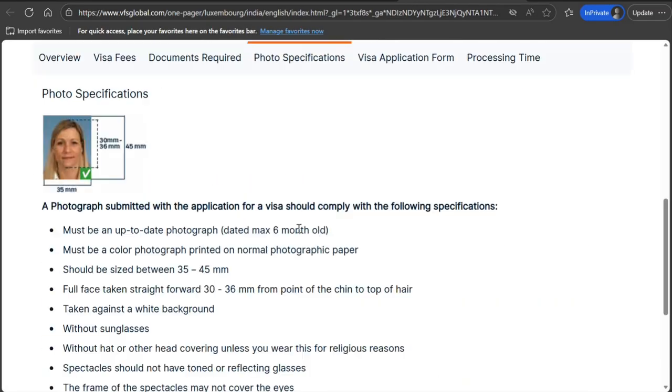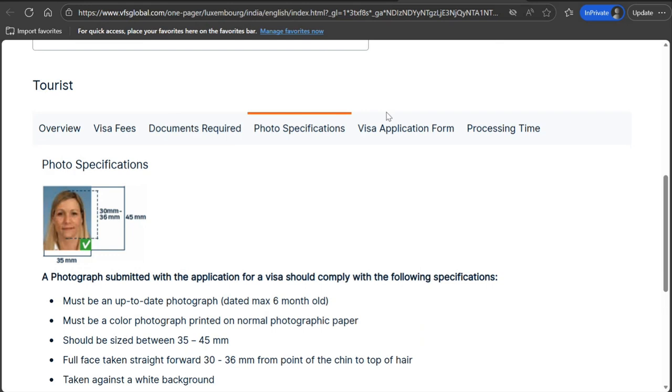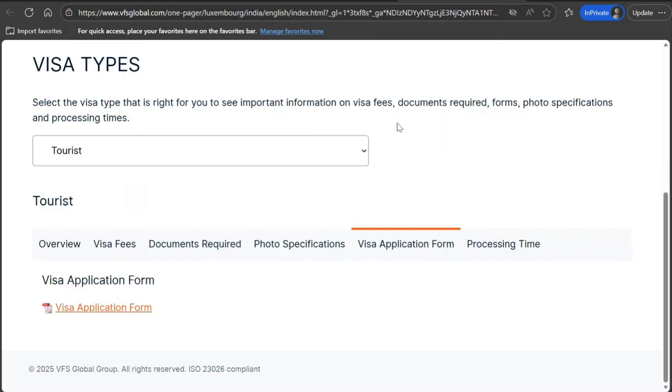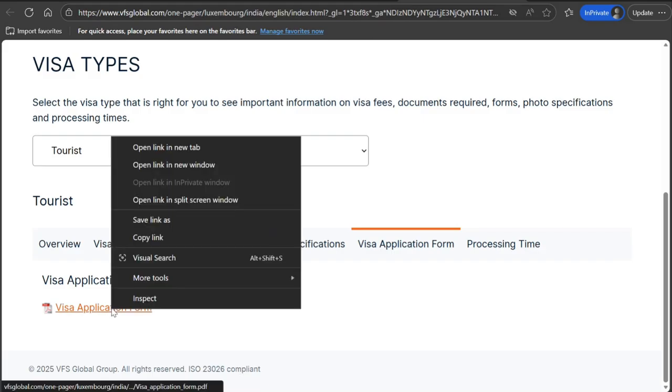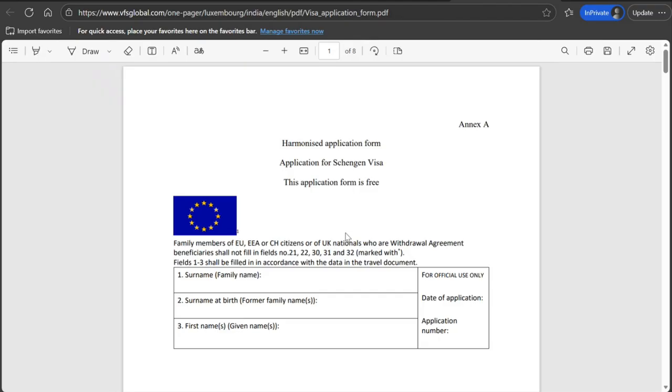Photo specification. This is generally the same for almost all Schengen countries, but still it's important that when you go to a professional photographer, go with these details so that there is no chance for any mistake. Visa application form, processing time we know already. We also know the fee. So let's go through that. Pretty simple, and this is free.